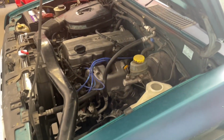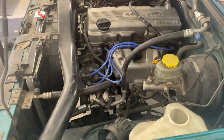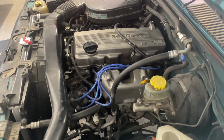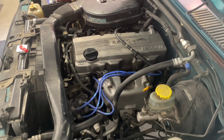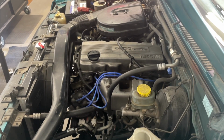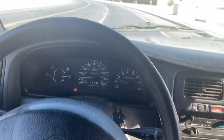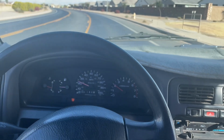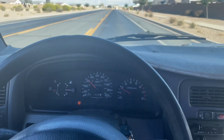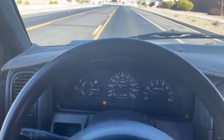Oh yeah, sounds a lot smoother. I could tell right off the jump. We gotta see how it drives though. I think I smell the grease from the spark plugs burning. All right, guys, we're testing it out here. Let's see if we got our power. Feels all right, I guess. Not sure. Guess we got our power back, yeah.